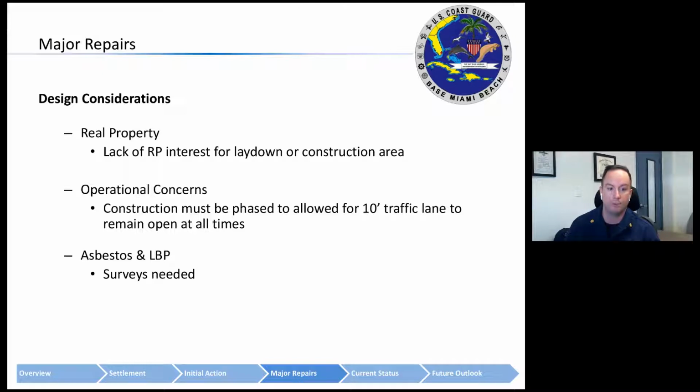From a real property standpoint, the Coast Guard lacked a real property interest after the bridge. Once that bridge ends, once that concrete stops, there is no Coast Guard ownership to anything. So the laydown area and staging area was in fact entirely owned by the Florida Department of Transportation. And to further complicate that, half of the area we needed that FDOT owned had been leased to the city of Miami Beach. So real property definitely had their hands full with this one. All three parties, Coast Guard, FDOT, and City of Miami Beach, had to come together in one agreement and formalize a temporary use, rights of access and use agreement, as well as a release and hold harmless.